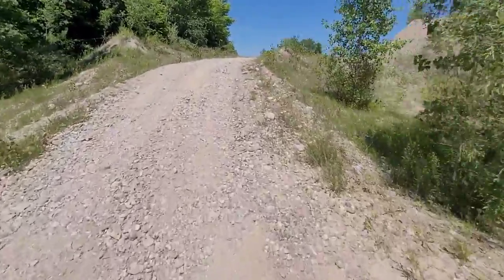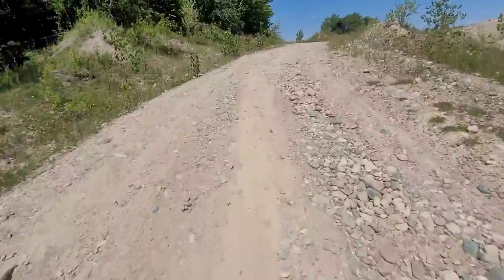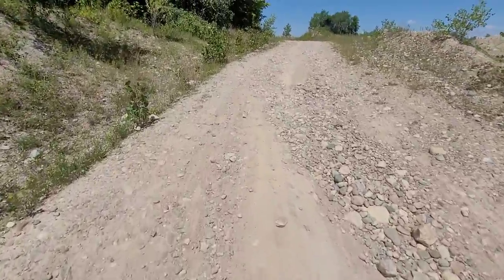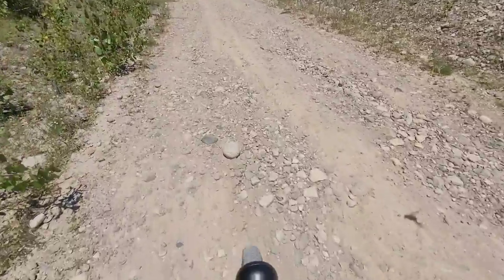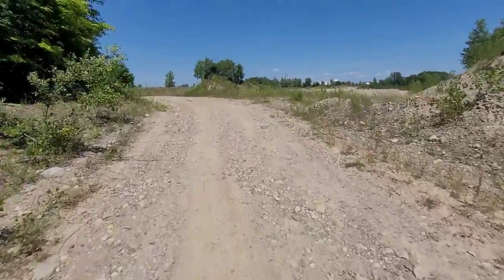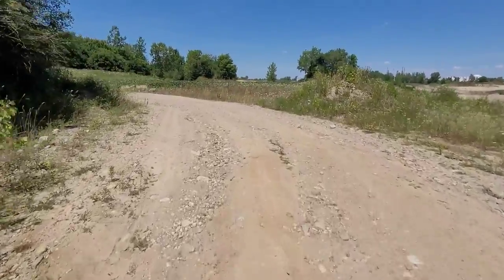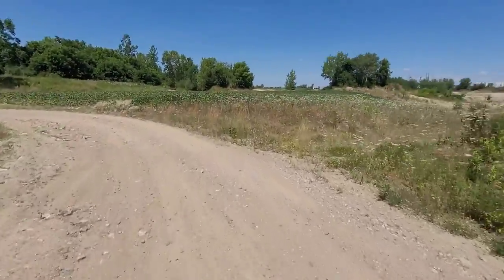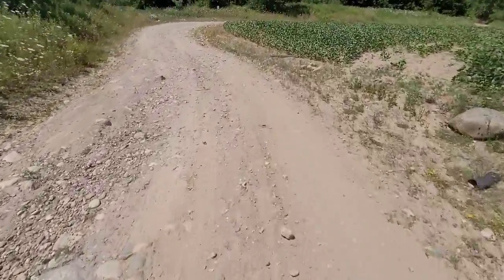Woo! Look at that. You see that? It almost came out from under me because of all the sand. That's what sand does, bro. I almost skid out hard there. Well, I've got my technique figured out now. It's a waddling technique.